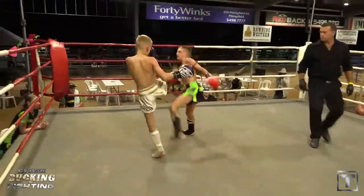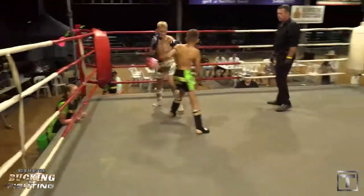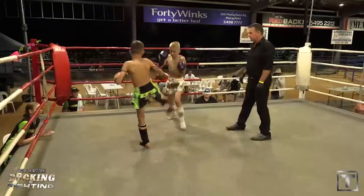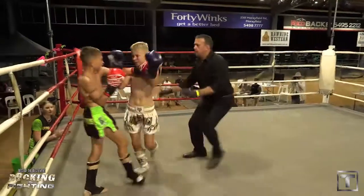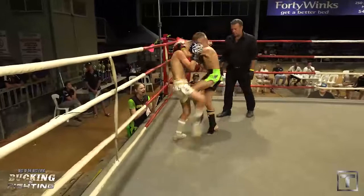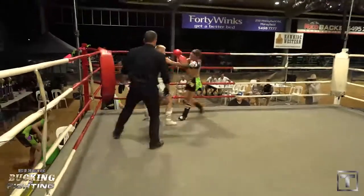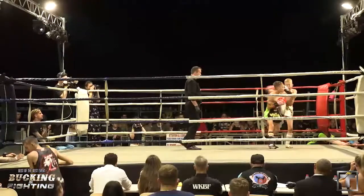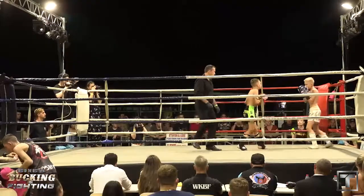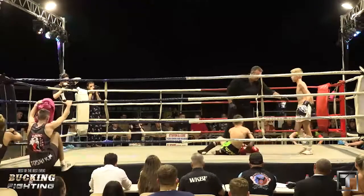And just back and forth at the moment, so both fighters just really trying to gain the ascendancy. Both working on their range. You see both fighters using similar types of techniques. They want to be at the end of their techniques. Yeah, nice catch and take down there.